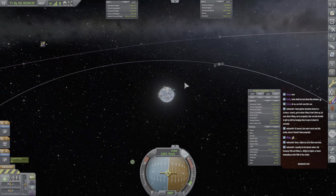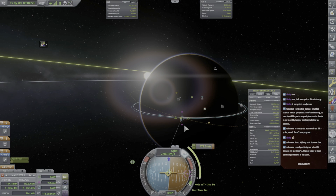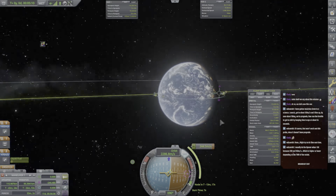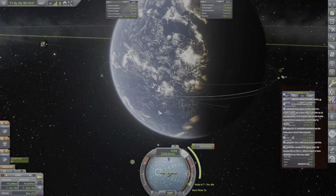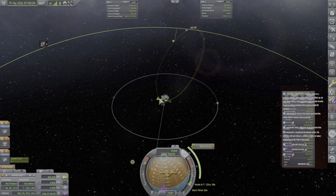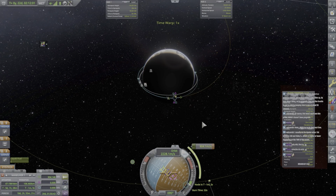You see the quick camera change before we then set our target on Minmus and set up our burn. We've done this a few times now, I think, obviously with the flyby. We've done it to the Mun. We know the general concept here, you know, set up an encounter and do your burn. You see we've got our delta V difference on the right of the navball there.